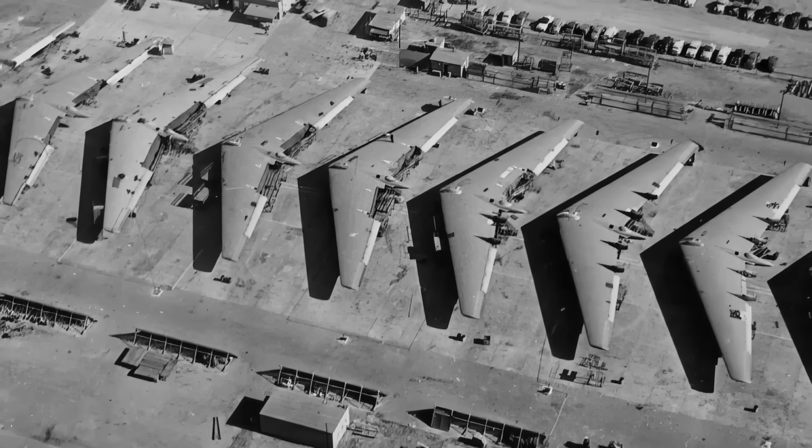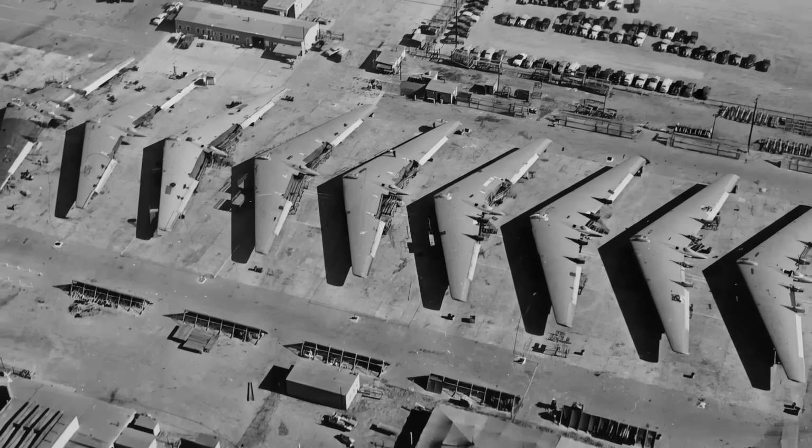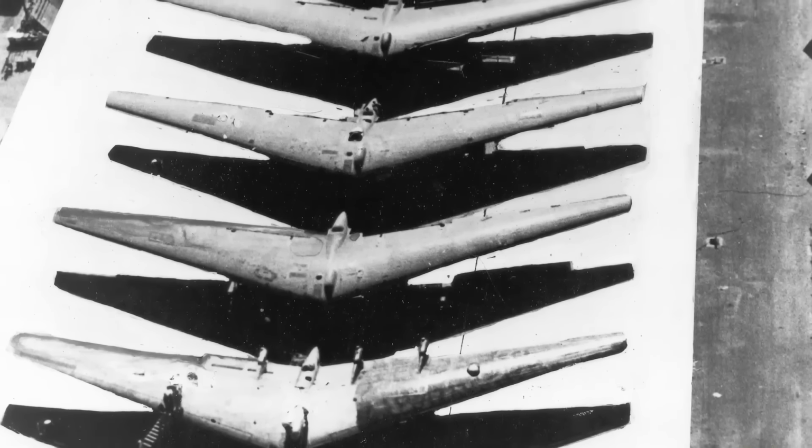For Jack Northrop, the most devastating blow came when the Air Force ordered the destruction of all existing flying wings, melting them down into aluminum ingots.